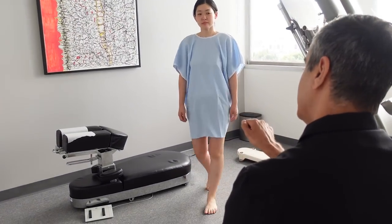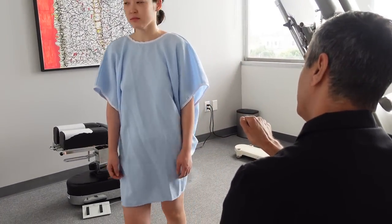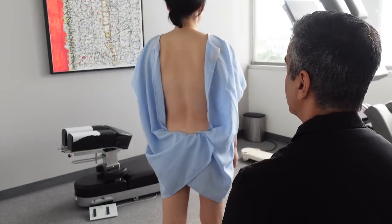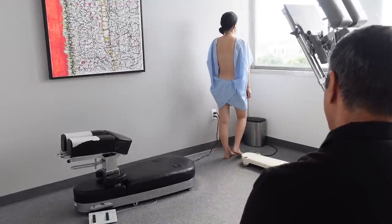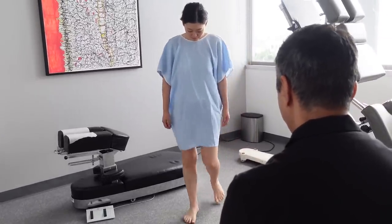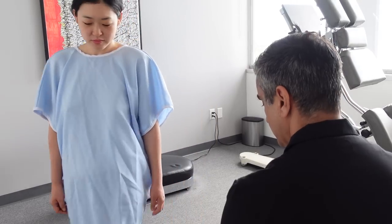Okay, the right side is down, so this goes up on the left. The right just does a little bit. If we look over here, keep walking, please. Her left arch is good. Her right arch is decent. There's a little bit of pronation of the right foot, just a tiny bit.